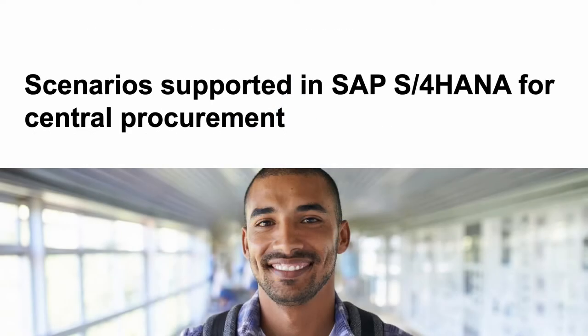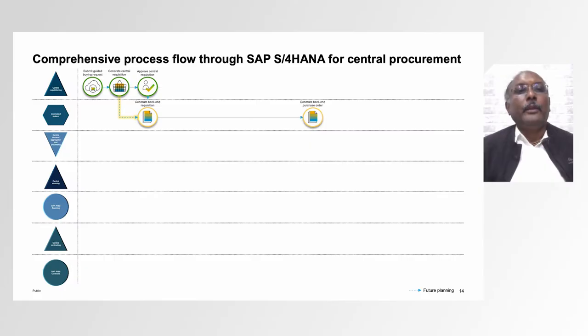So what are the key scenarios that are supported in the S/4HANA Central Procurement systems? Let me start with the solution. So the user can create requisitions directly either in the Ariba system or in the S/4HANA systems.